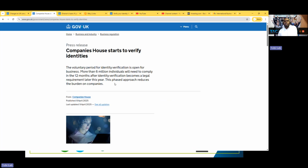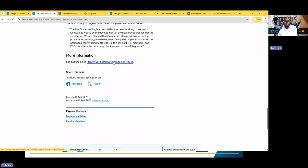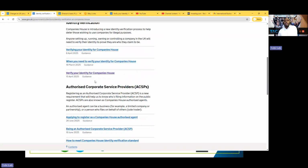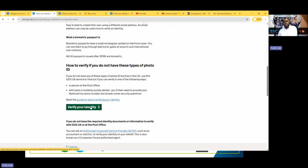In relation to identity verification, you can go to Companies House, click on that report there, Companies House starts to verify identities, scroll down to identity verification, and then on this one here, verify your identity for Companies House, read the instructions and follow that link to verify your identity. Once you verify your identity, you will get a personal code which you need to keep or send to your accountant for future use.